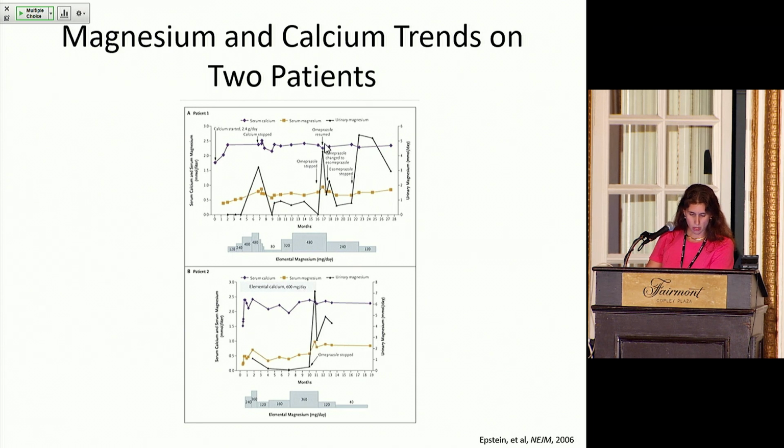And then the omeprazole is resumed and it goes right back down. And then it's changed to esomeprazole and it goes back up. And then the esomeprazole is stopped and it reverses. So kind of showing that it's both of these medications, and that with acutely stopping it really quite quickly, these levels will change.